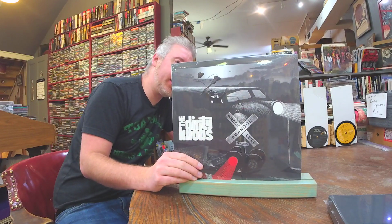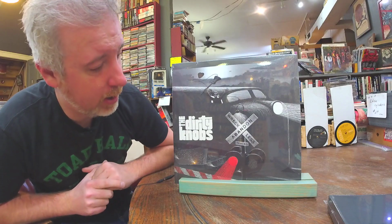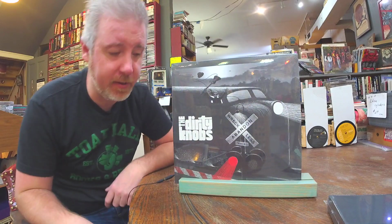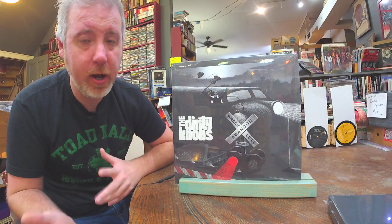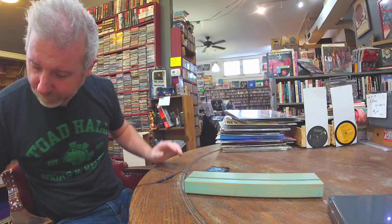Dirty Knobs. If you don't know who the Dirty Knobs are, Chris Stapleton's on a song on one of these, but Mike Campbell from Petty, the Heartbreakers, Tom Petty and the Heartbreakers. This is kind of his new little gig he's got going on. So it's finally out on vinyl. We're excited to see that. $28. I'm a huge Tom Petty fan, so of course I got to support the rest of the Heartbreakers as they move forward without Tom, unfortunately.